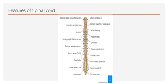Now what are the features of the spinal cord? The spinal cord is divided into two symmetrical halves by the anterior median fissure and the posterior median fissure. The spinal cord provides attachment to 31 pairs of spinal nerves by anterior or motor roots and posterior or sensory roots. Each root is attached to the cord by a series of rootlets. Each posterior nerve root possesses a posterior root ganglion.